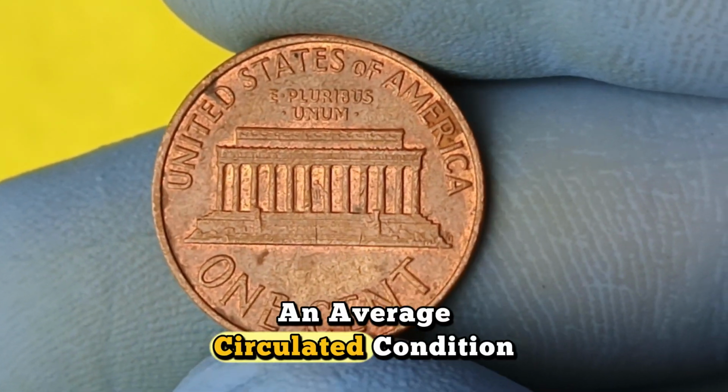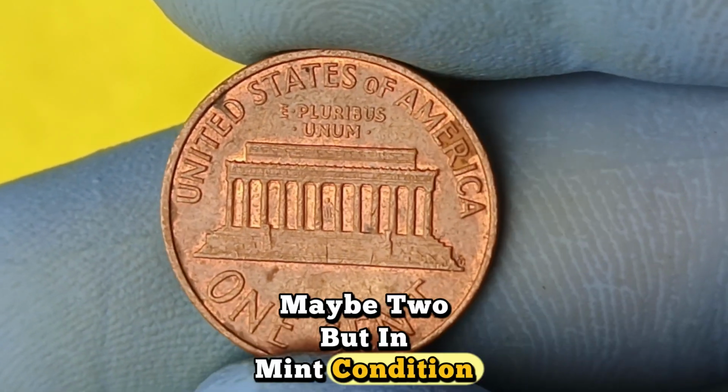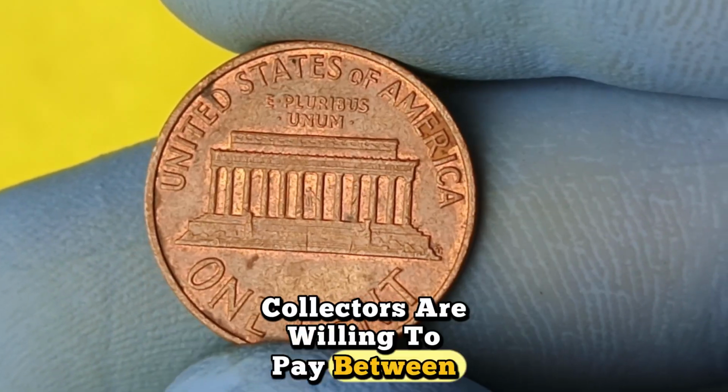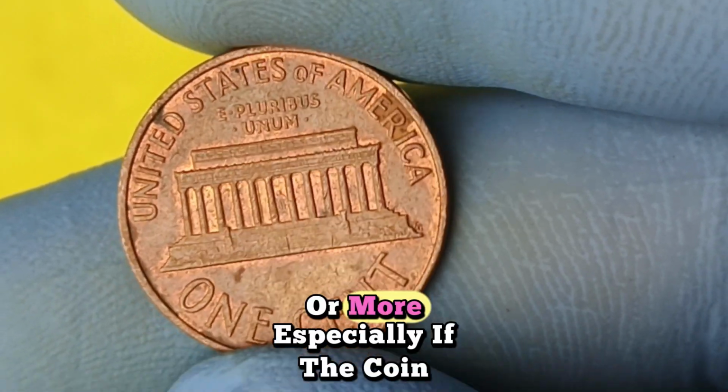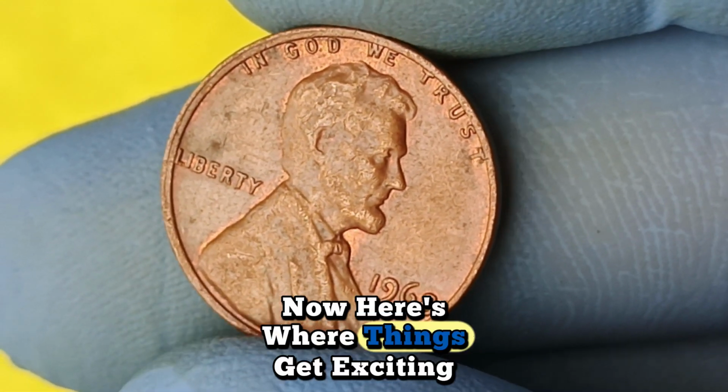The 1968 D penny is quite similar. In average circulated condition, it's worth about 1 cent, maybe 2. But in mint condition, collectors are willing to pay between $10 and $40 or more, especially if the coin is graded and certified.